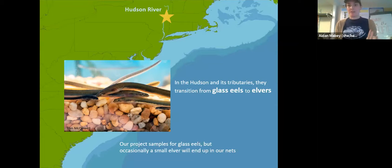So a lot of people think that the Hudson River is dirty, but not in terms of pollution, but in terms of there is a lot of dirt in it that's being mixed up all the time. And so the elvers, it's to their benefit to get darker in pigment to camouflage themselves. So glass eels want to be clear in the ocean so nobody eats them, and elvers want to be darker colored in the estuary so that nobody eats them. That being said, everything still eats them.